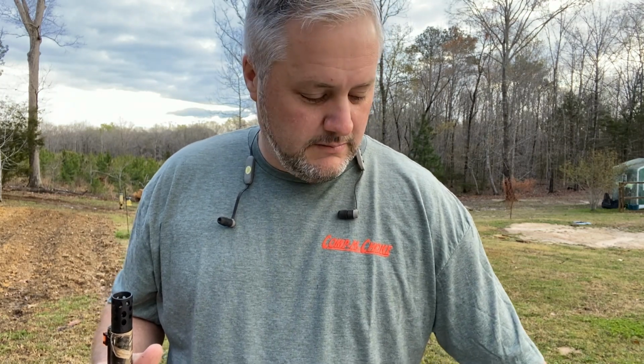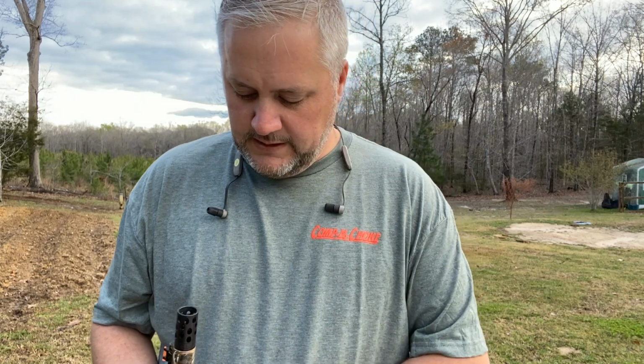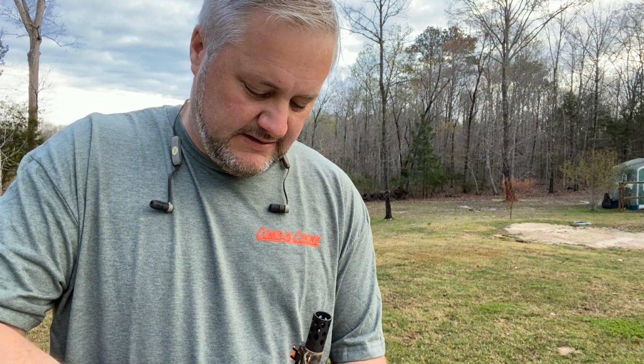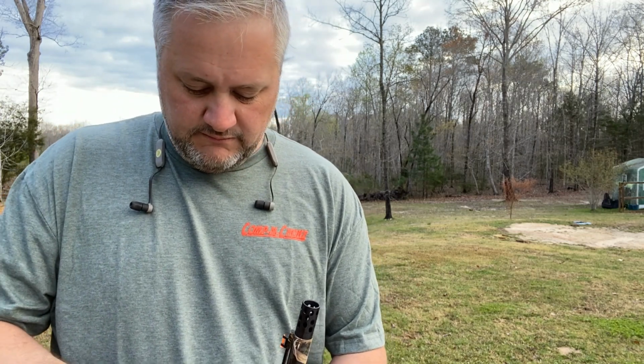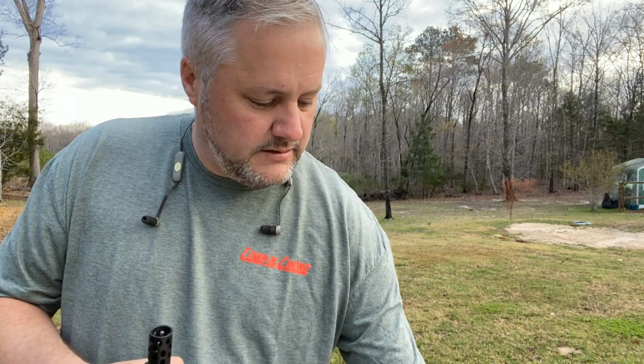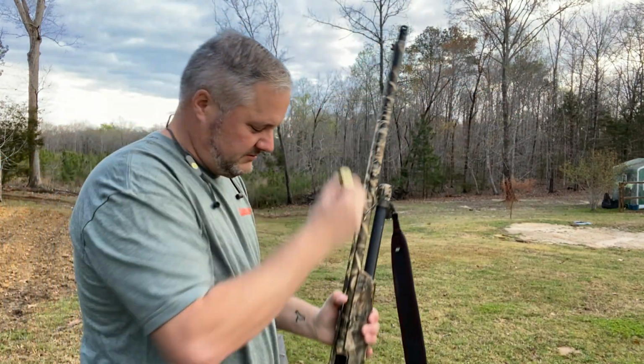I really think it needs to be a little bit bigger, maybe like a 3 inch at 40 yards, but it was pretty nasty on paper. So let's compare these to the TSS. So 3.5 inch number 7s, 40 yards.